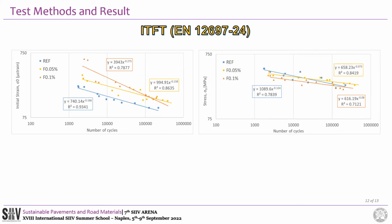Finally, the ITFT results were plotted in this graph. On the left, the initial strain is reported as a function of number of cycles, and instead, on the right, the stress is reported as a function of number of cycles. In particular, it's evident that F0.05% has better fatigue resistance than Ref at any strain level.